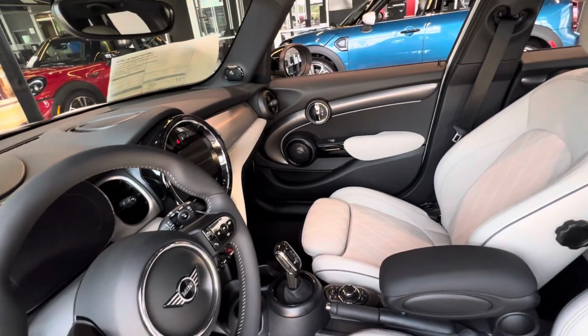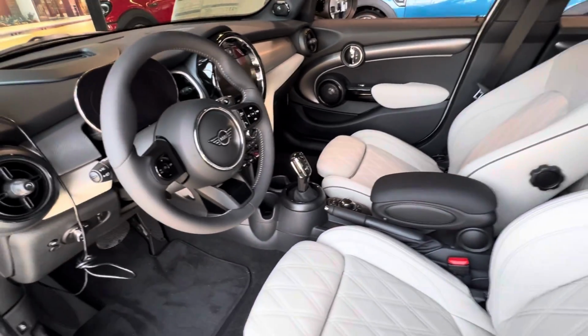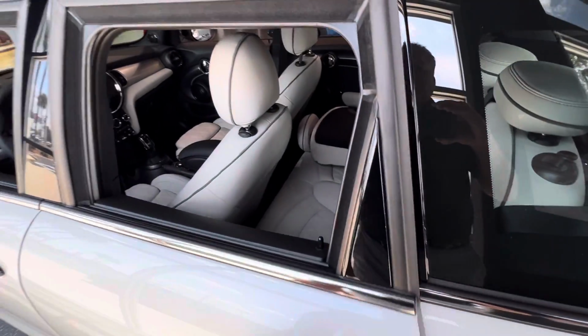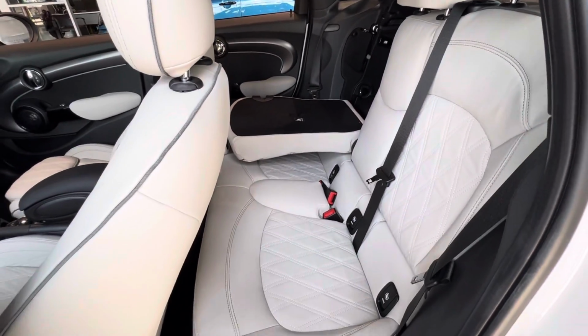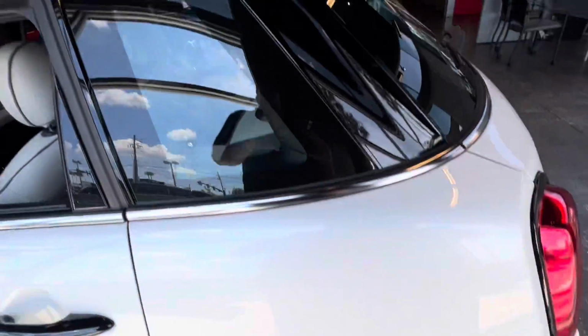There's a look inside. Harman Kardon, aluminum dash, anthracite headliner, heated steering wheel, wireless charging. Literally every option with the exception of active cruise and an alarm system. Also has the 17-inch tentacle spoke black alloy wheels matching the roof.